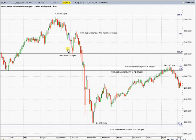You can see obvious lower bottoms and lower tops, a very good sign that there's something amiss in the market. And from the next low in the market, 320.5 points, we had a retracement up to an area about 50% of the distance between the all-time high and that next low.